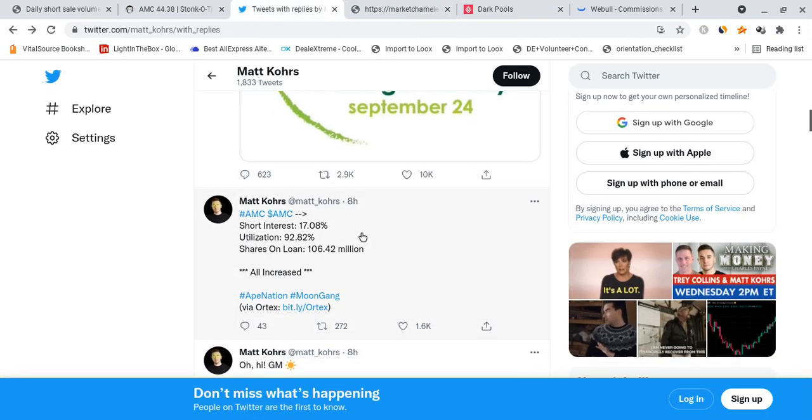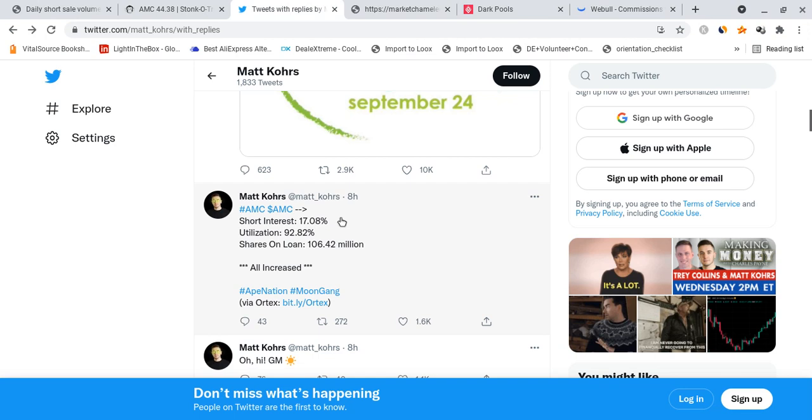Now, looking at some other pieces of data, Matt Kors actually put this on his Twitter 8 hours ago, and I think it's important for us to note this is based off Ortex data. And based off Ortex data, everything that's significant increased. Short interest is up to 17.08%. The utilization is at 92.82%. And the shares alone is at 106.42 million.